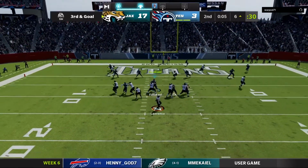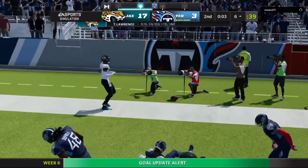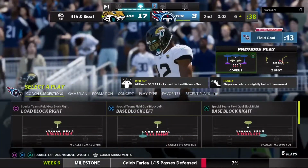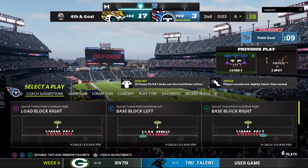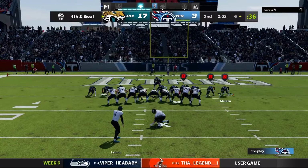Now Lawrence. To the end zone, but it's incomplete. That was a touchdown if he could have hung on. Instead, it was a well-timed collision to jar that one free. So 3 seconds here remain in the half.